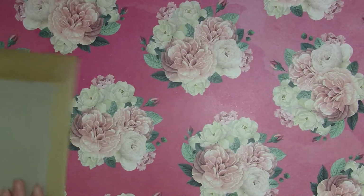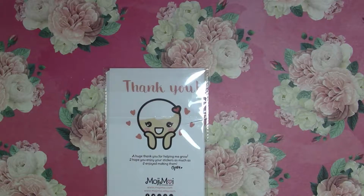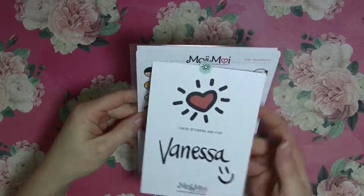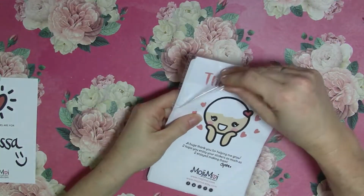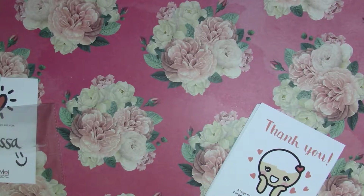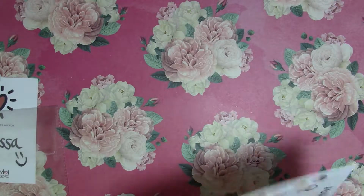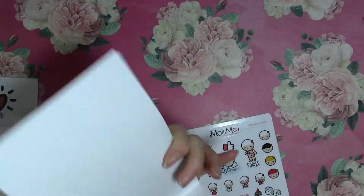And then my sample order from Moji Moi, M-O-J-I-M-O-I. I think that's how you say it. So she's got a cute little sign on here. These stickers are for Vanessa. And these are hand-drawn sticker sets. It says thank you, a huge thank you for helping me grow. I hope you enjoy your stickers as much as I enjoyed making them. It took a little bit to get here. She is overseas. I forget where exactly, but I think they were here within a couple weeks. So it's not like it's an excruciating wait. So very cute. I like that a lot. Nice packaging.